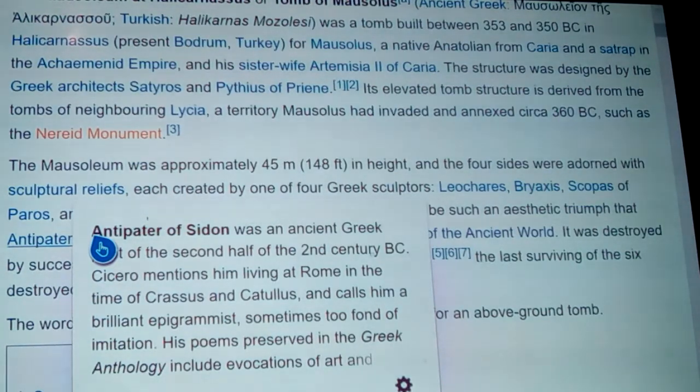Antipater of Sidon was an ancient Greek poet in the second half of the century, and Antipater is a weird name. Of course, nobody got that put on him as a child. The very first part of it can mean a few different things. When we think of it, though, it's the starting of the word antique, and so you think of something that's antiquary or back, but also it can be something that's against something, like anti-political. I don't want to be political.